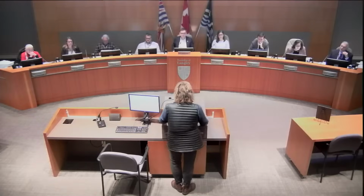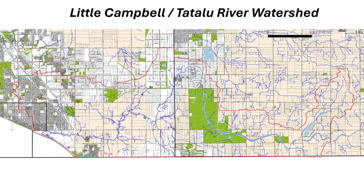So in front of you is a map of this river and the watershed. And I'm guessing that you might have to squint to see the river itself on this map because it's so surrounded by human development. The red line is actually the boundary of the watershed. The river mouth is at Semiahmoo Bay, and the headwaters of the Little Campbell River are in the township of Langley around 248th Street. So the river travels through Langley, travels through Surrey, and ultimately empties into Semiahmoo Bay.